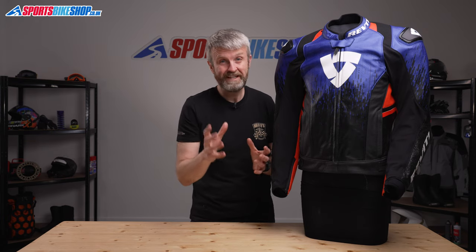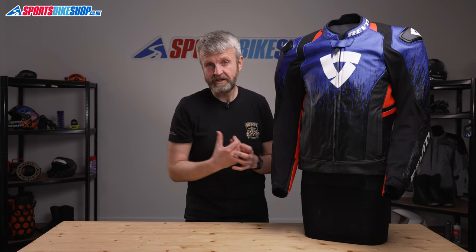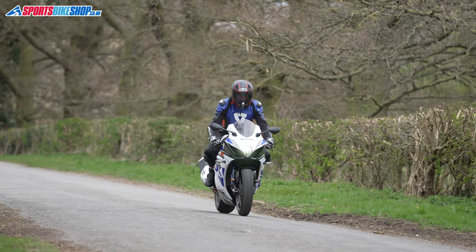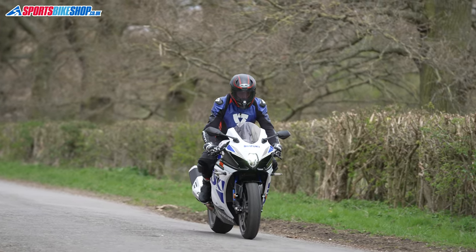This is a sporty leather jacket, but the thermal liner is actually pretty warm and I was really quite comfortable on chilly days when wearing this jacket. It's a sleeveless thermal liner which keeps your arms free to flex more easily, and it's really easy to zip it in and out of the jacket.